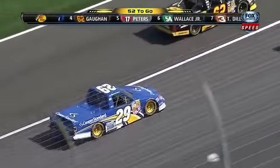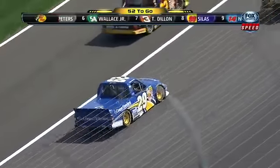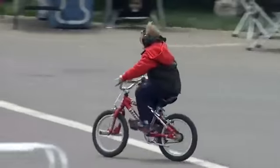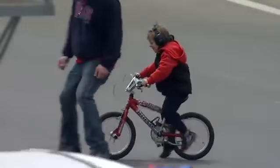Well, Michael, you were asking or questioning what happened with the 21 of Spencer Gallagher and David Starr. Similar issue here on pit road. Oh.